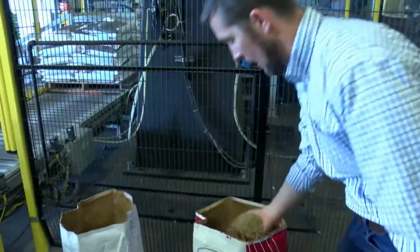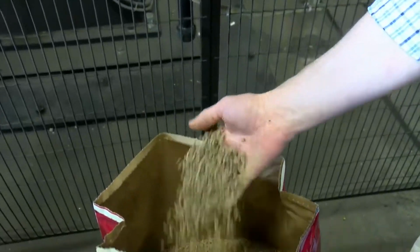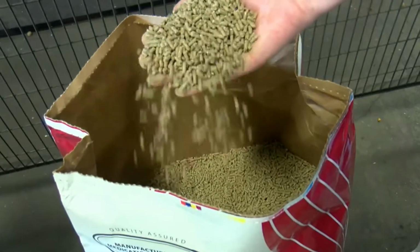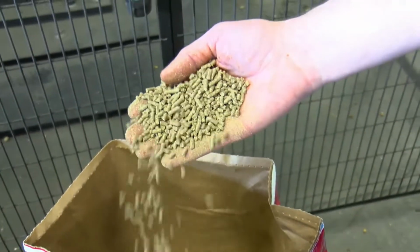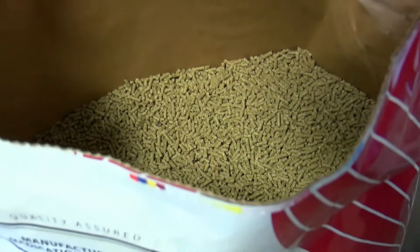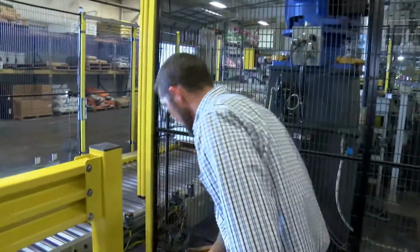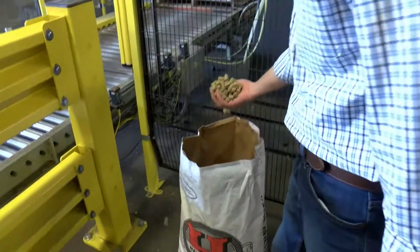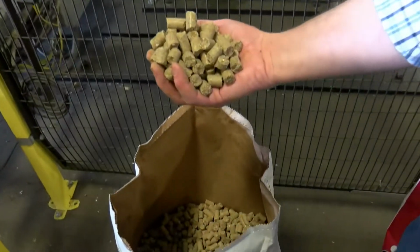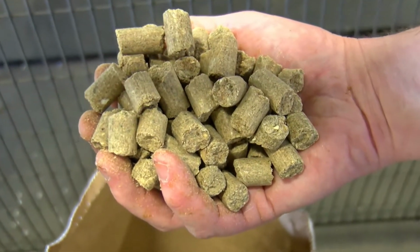So then we have a pelleted feed, Equability, more of a sport horse type mix, but that's for horses you're out riding. We don't need the absolute high energy of Race 13. A good one to keep the body condition up, but you see the small pellet and it still has everything they need. And then our larger pellet, that's a half inch cube. Absolutely love that one for all the farms here in central Kentucky.